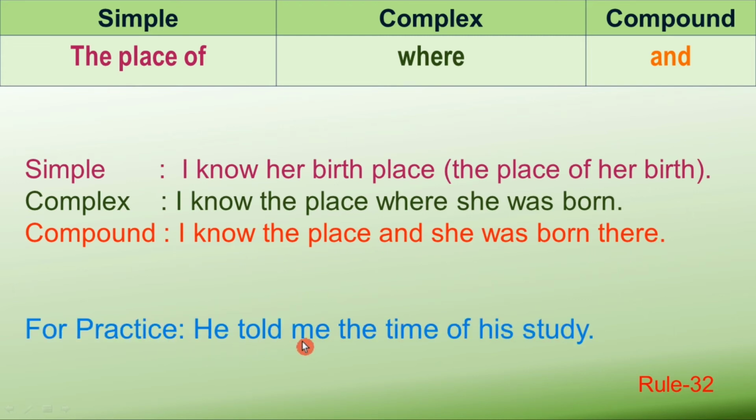There has been given a sentence for your own practice following the structures of the phrases the way of, the reason of. The phrase here is the time of.